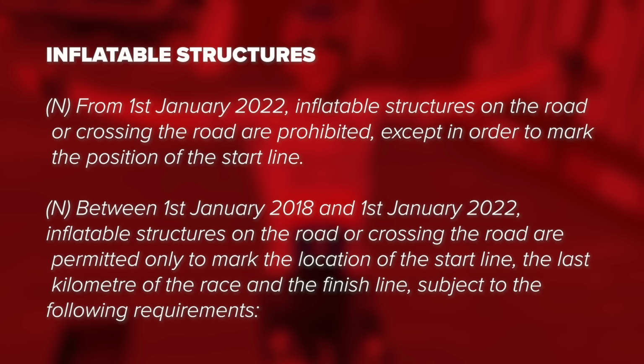Bouncy castles are banned within the race. This is an interesting one, isn't it? I actually picked this rule out because we saw, it was Adam Yates, wasn't it, a couple of years back, where the inflatable archway across the road deflated. That's a big deal, isn't it? So the UCI, following on from that incident, have gone to town on modifying their rules. And would you believe the detail they've gone into on some of this? Do you want me to read some of it out?